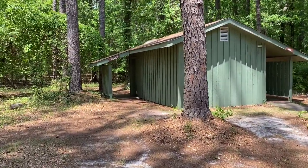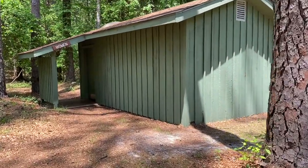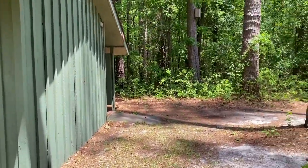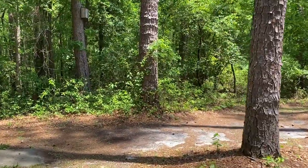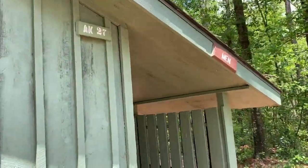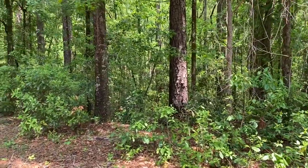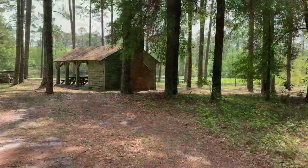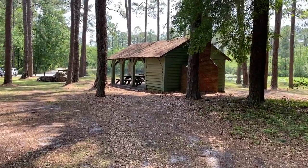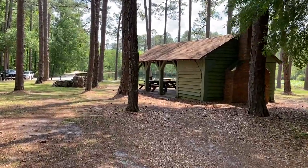And they do have a bathroom back here too. So that's always convenient to know where they're all located. And that's the back side of the shelter. There's actually somebody in there working right now, so I don't want to bother them. They got the laptop and everything in there.